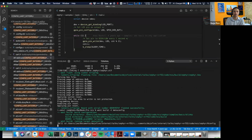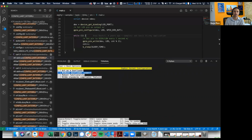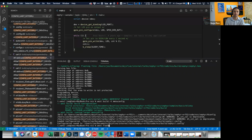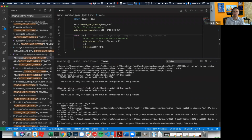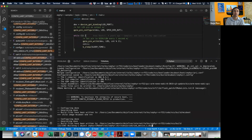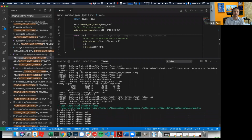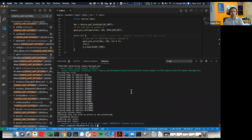So we'll go to Menuconfig. We'll check out MCUboot, add MCU bootloader support, save our new configuration, and do a flash. All right, and now we've got our device. It's still blinking. A little hard to tell, but it is running the bootloader.